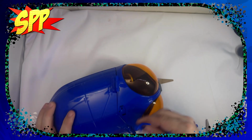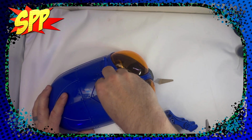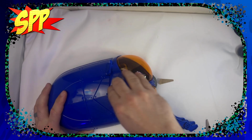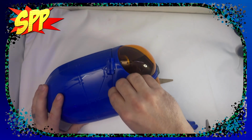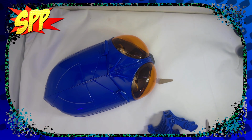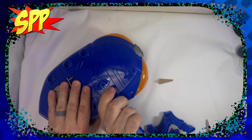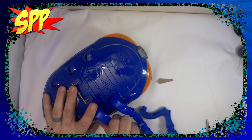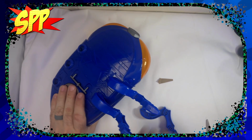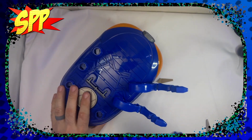Okay. And then this. Those go forward. We'll pop that in first. Antennae. Underneath. Flippity flip flop. Let's give it a nice, healthy snap. And they ratchet once they're in there. That's cool.